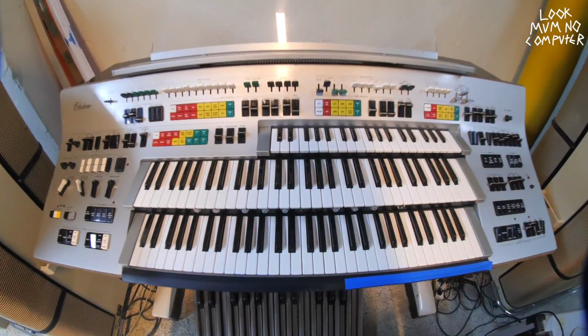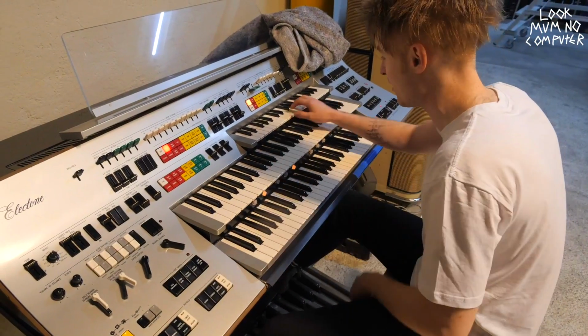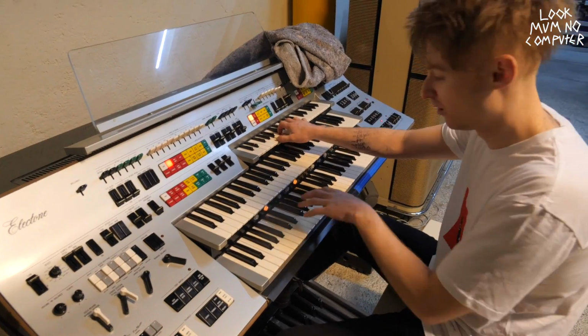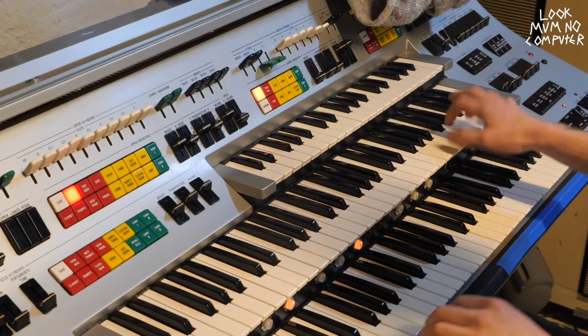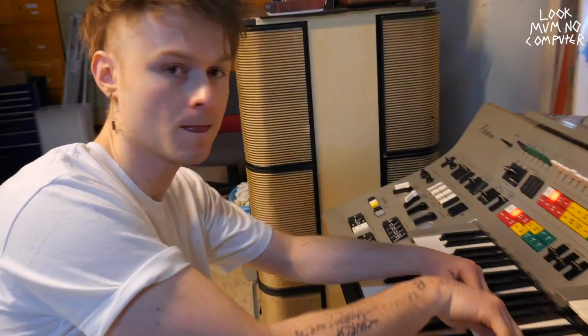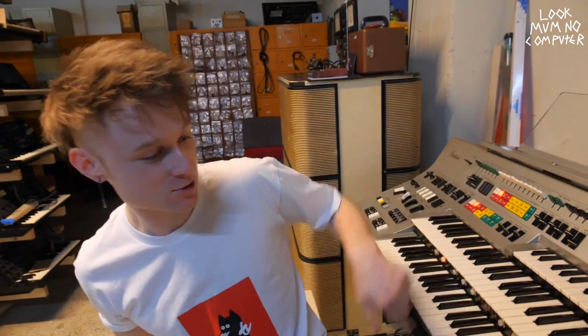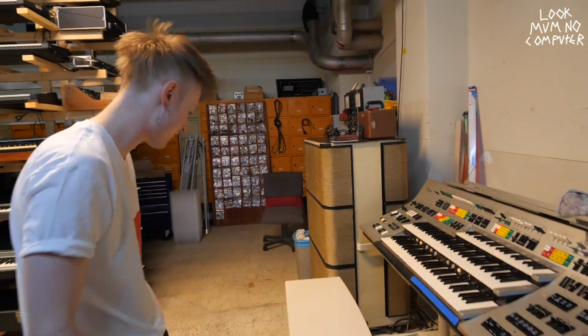Well, I don't know what I'm doing here. There's a lot of knobs on here. I've never played one of these before. It's a little bit overwhelming. Oh, no. Woo! It's pretty awesome. That is the most complicated organ machine I've ever played on.